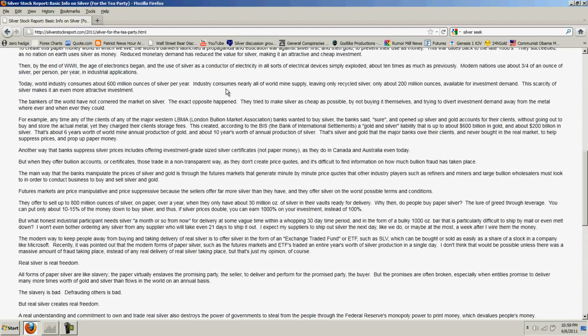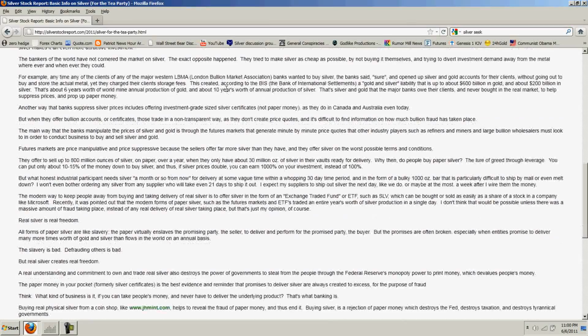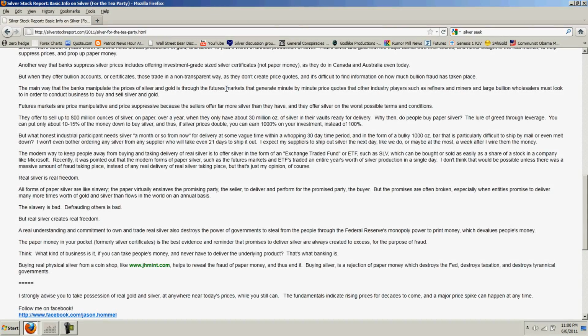That's silver and gold that the major banks owe their clients and never bought in the real market to help suppress prices and prop up paper currency. Another way that banks suppress silver prices includes offering investment-grade silver-sized certificates, not paper money, as they do in Canada and Australia even today. But when they offer bullion accounts or certificates, those trade in a non-transparent way and they don't create price quotes, and it's difficult to find information on how much bullion fraud has taken place.